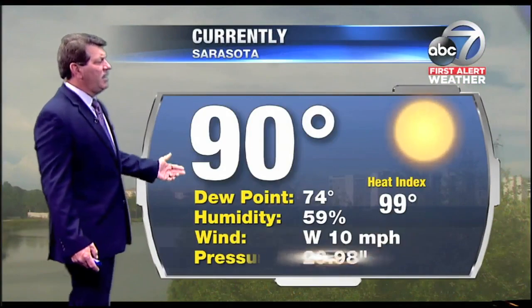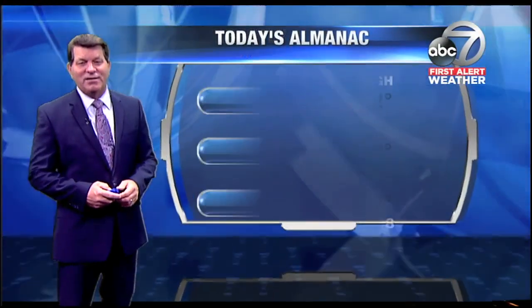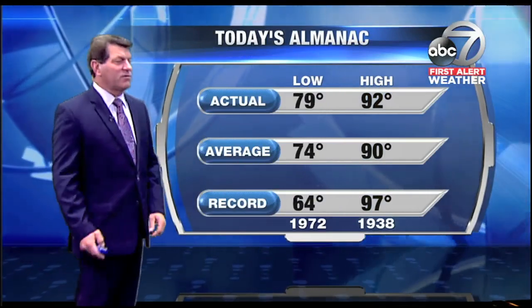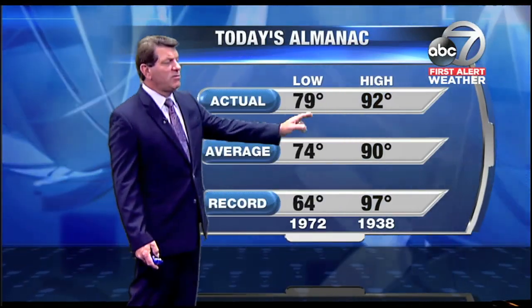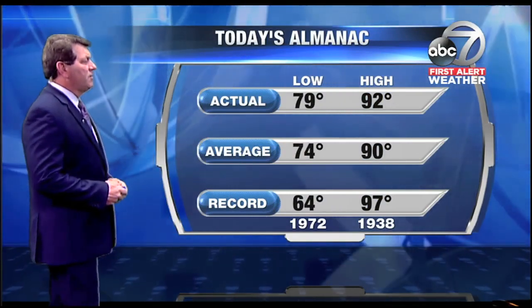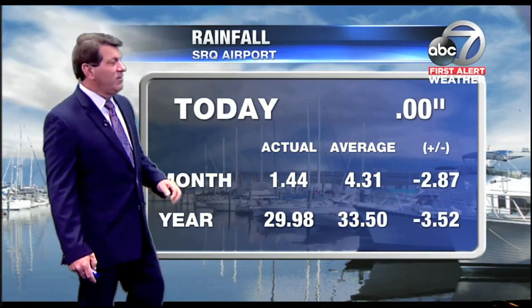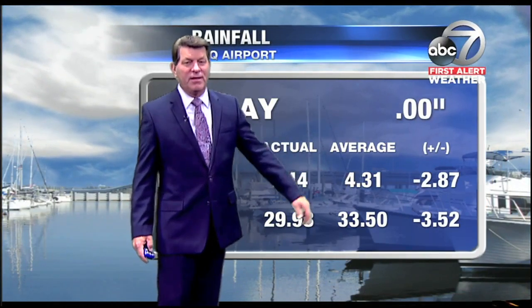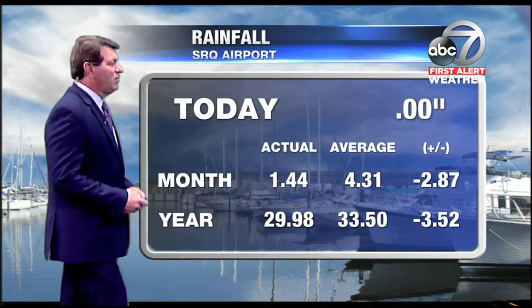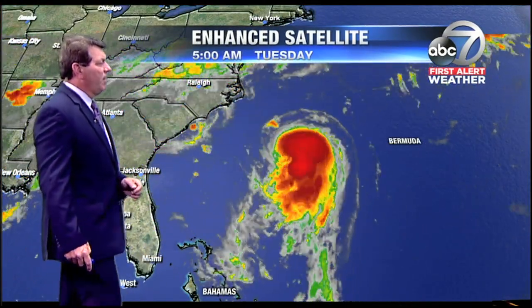In the upper levels, 90, 74 in the dew point. West winds are at 10. The pressure, 29.98 inches, still fairly high, falling ever so slightly over the past couple of hours. 92 the high, 2 degrees above the average, and 97 the record. The low this morning was 79, the average is 74. There's the rainfall deficit for the month now, 2.87 inches below average, and for the year, we're over 3.5 inches below average now.